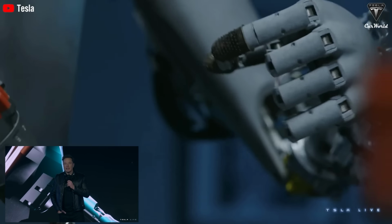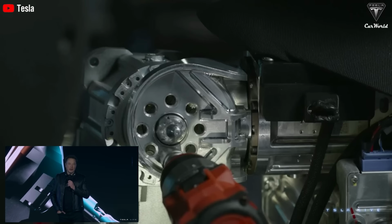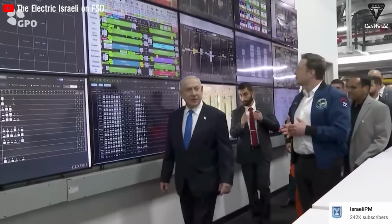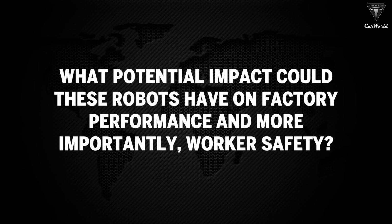Supported by a powerful 5-kilowatt-hour battery, Optimus ensures extended operating time without frequent recharging, demonstrating Tesla's commitment to sustainable and efficient automation. What potential impact could these robots have on factory performance and, more importantly, worker safety?